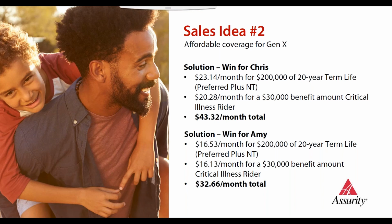So that's a great way, one, to earn more commission for you as an agent. You can see just as many people earn twice as much money by adding some living benefit riders. If you add that DI rider, it's even more commission. So keep that in mind when you're thinking about adding those riders. It's going to protect your client more. It's going to earn you more money.